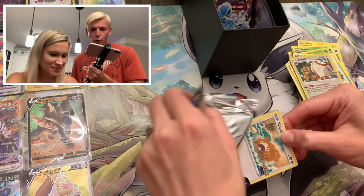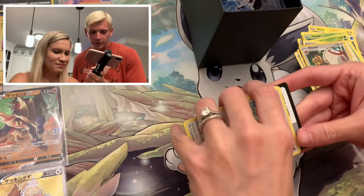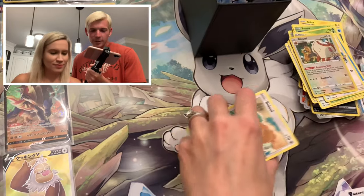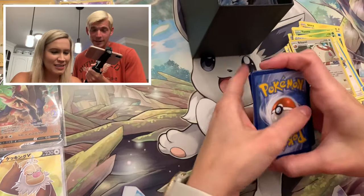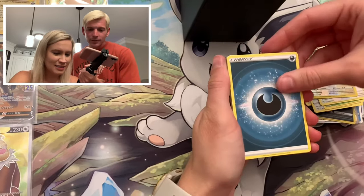Let's see. We got one more pack of Pokemon Go, it looks like. Maybe this will give us something else too. Can we get Radiant Blastoise? I like that one as well.